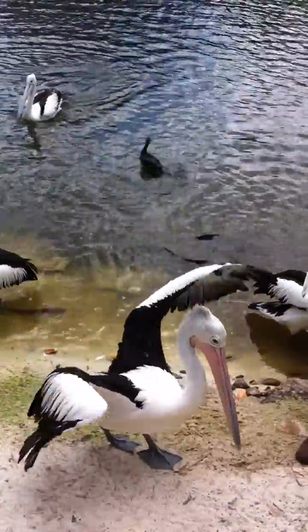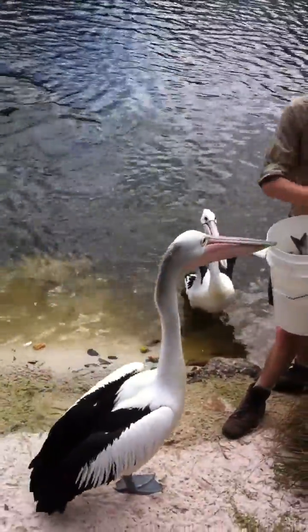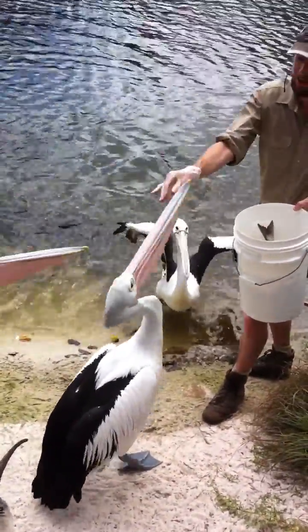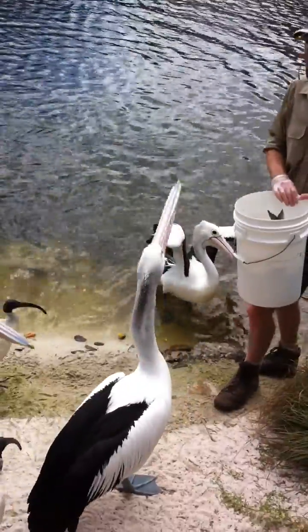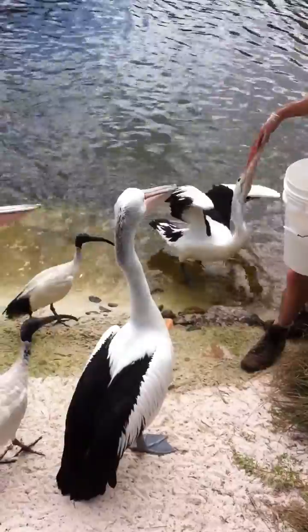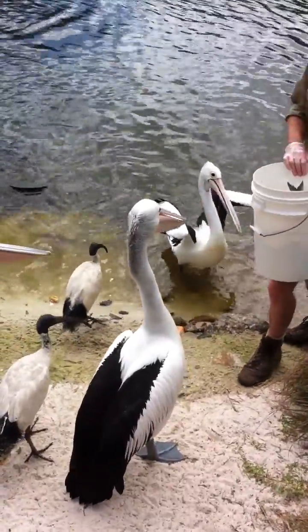Now, down here on the lake we actually only have two permanent residents. Right here in front of me is Rod. Rod's a young male Australian pelican who's around about 5 years old. And we also have just next to me here Lion, who is a mature female pelican.